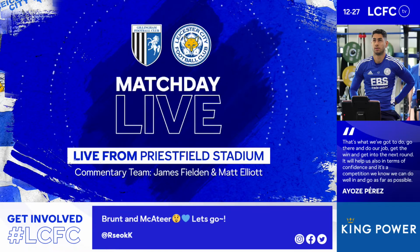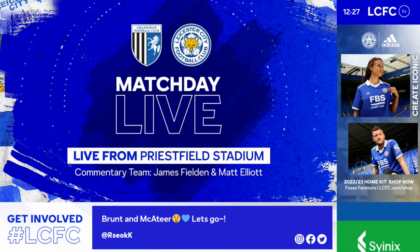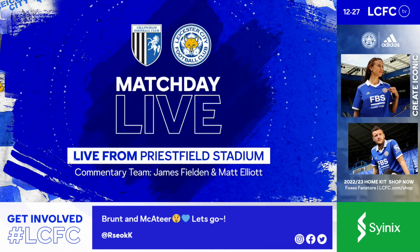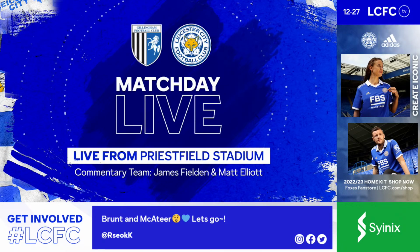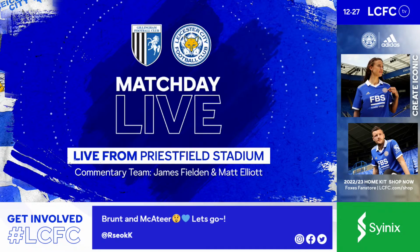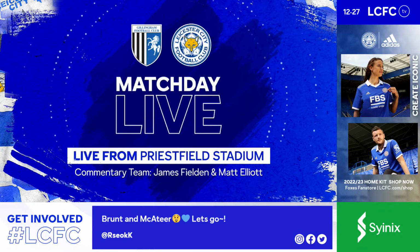The teams gathered in the tunnel in the corner of the stadium as it is here. You can see the fluorescent tops of the referee, who today is Sam Barrett. And the teams will be out here very shortly. Leicester in their change kit today, because Gillingham, of course, are in the blue and white.